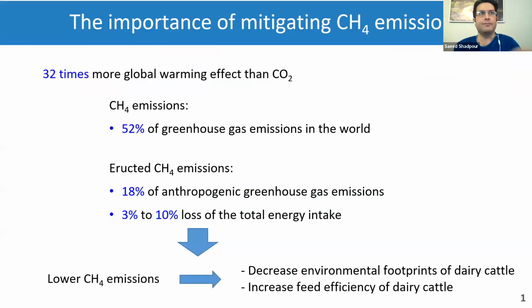Next slide, please. First, let's see if mitigating methane emission is really important. Methane has 32 times more global warming effect than carbon dioxide. Methane is also responsible for 52% of greenhouse gas emission in the world. Ruminant methane emission is responsible for 18% of anthropogenic greenhouse gas emission, and it is also responsible for 3 to 10% loss of the total energy intake. So by mitigating methane emission of dairy cattle, its environmental footprint will be decreased, and at the same time, feed efficiency of dairy cattle will be improved.